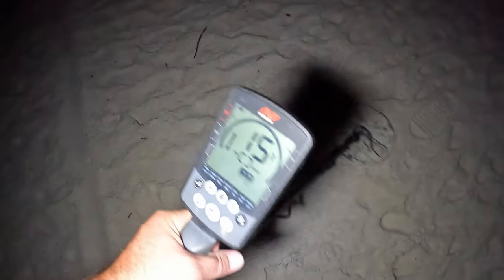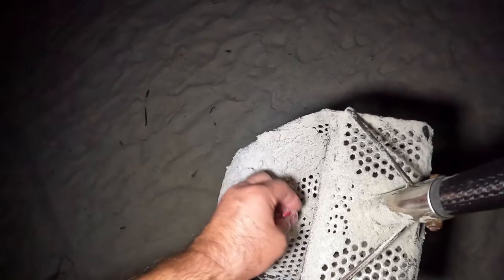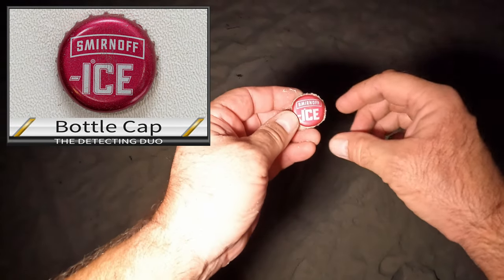Alright. 1622 right here. I think I see it. Is that it right there? Oh. Nope, there it is. Gonna be a bottle cap, isn't it? Yep. About that time of year, we're gonna start finding bottle caps. It's a Smirnoff Ice. Ice, baby.